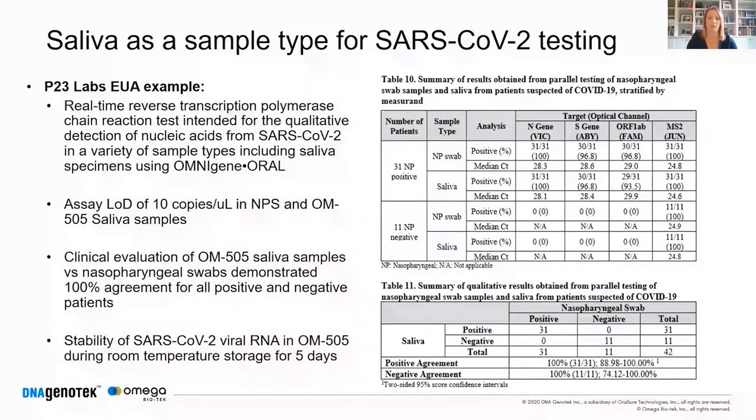During their validation, they confirmed a limit of detection of 10 copies per microliter for their assay with both nasal pharyngeal swabs and OM505 collected saliva samples, indicating that the assay had comparable sensitivities for both sample types. Importantly, their clinical evaluation of OM505 stabilized saliva samples showed 100% agreement for all positive and negative test results when paired with nasal pharyngeal swab results.